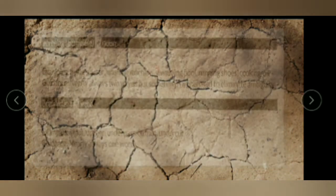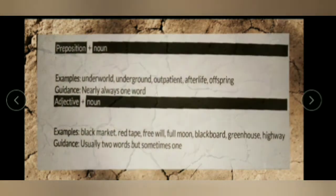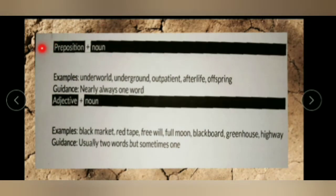And here comes the next rule, that is preposition plus noun. We have covered preposition plus verb already, and now it's time for preposition plus noun. What we do, it's nearly always one word, just like the preposition and verb combination. Off is the preposition and spring is the noun. So offspring, very commonly, is used as a single word.